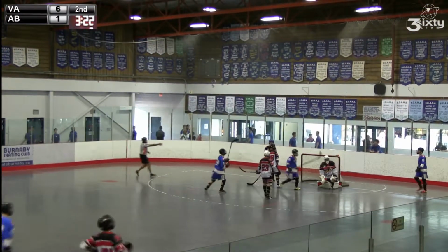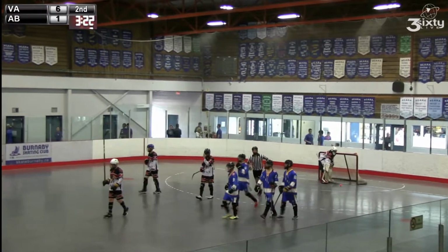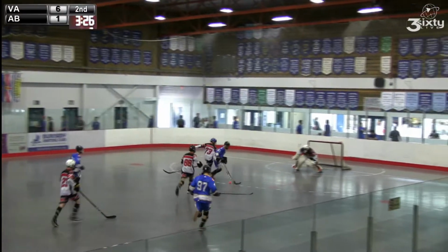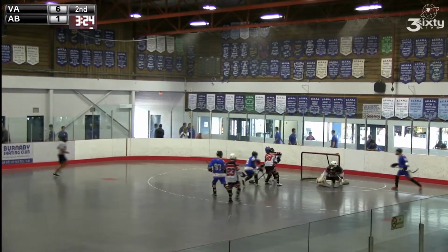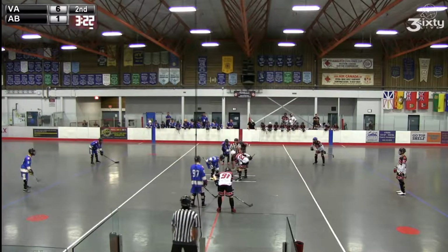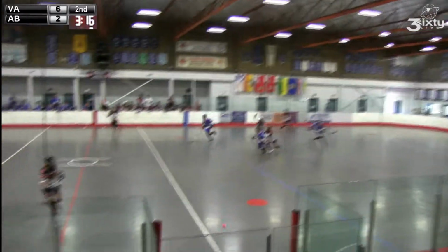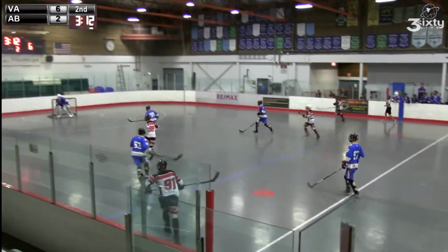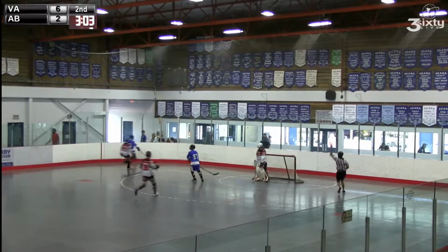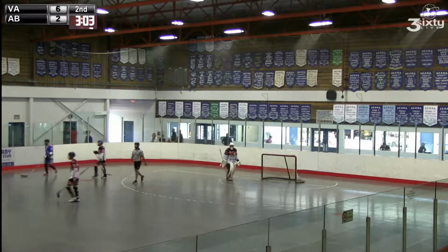Adam Power trying to respond for Alberta, and they do score. Power was denied, but the loose ball was there and put in. Alberta gets their second goal of the game. Just beyond the reach of the Alberta player. We'll bring the face-off back in the Alberta end. We are down to 3:03 to go in the game.